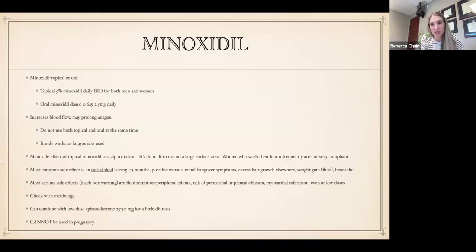The most serious thing you really need to counsel your patients on an oral minoxidil is fluid retention. So peripheral edema I see somewhat commonly, but risk of pericardial or pleural effusion. There's a case report of someone taking 0.25 milligrams of minoxidil and getting that. They got diuresis in the hospital. They were fine, but it's a thing.